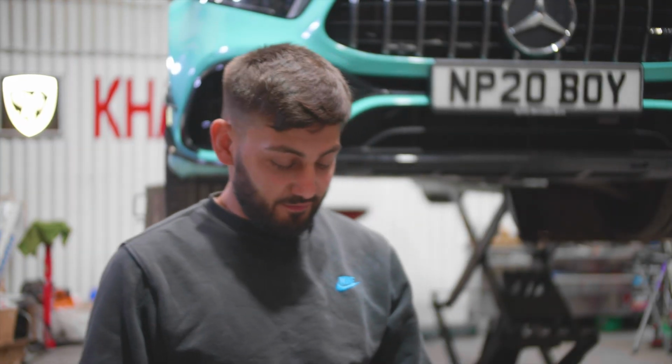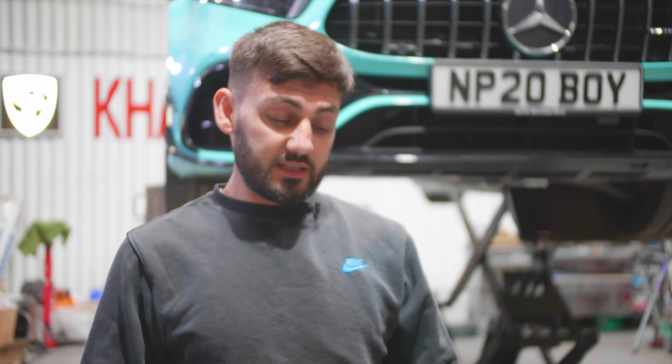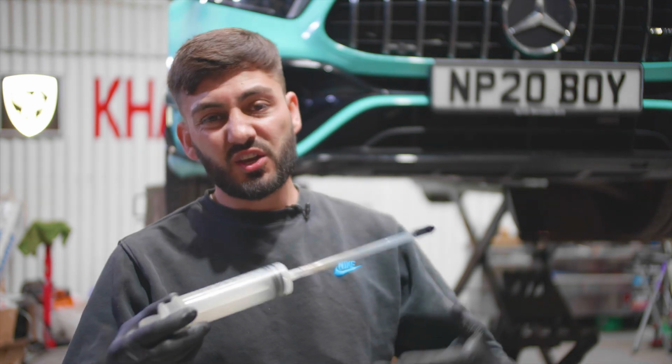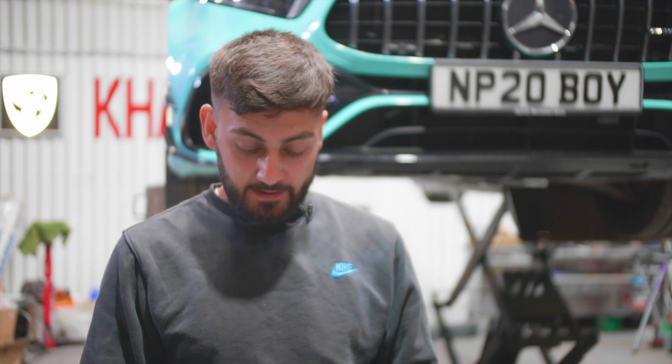Right, so now it's time to fill up the transmission fluid and the gear oil, and there are many different ways that you can fill these up. One of the easiest ways that I find is through a syringe like this. You can get this from your local parts store really easily, and it's quite cheap.